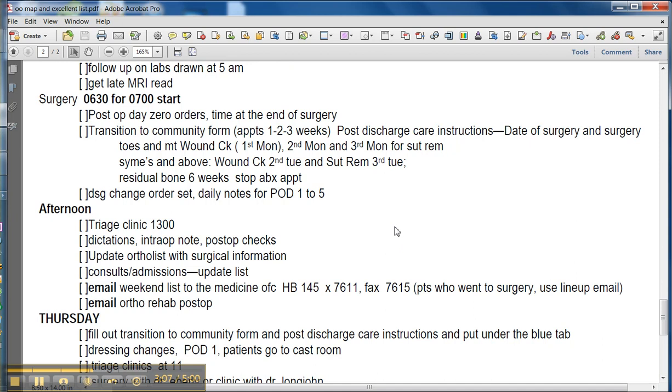The things that you need to do, which could be done at the end of surgery but is easier if done ahead of time, are the post-op day 0 orders, which you can fill out and sign, but don't time them until you finish surgery. Do that as you walk out the door, because the nurses have 2 hours to get the orders off, and if you time everything at 7 a.m., if the patient doesn't get back until noon, then they are marked as being late, and they're not late.